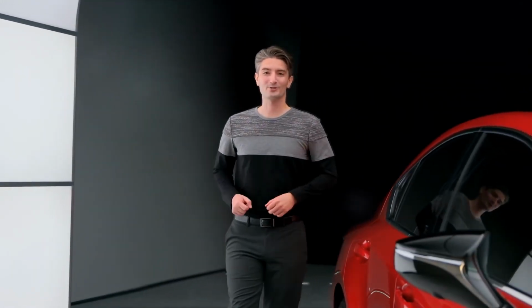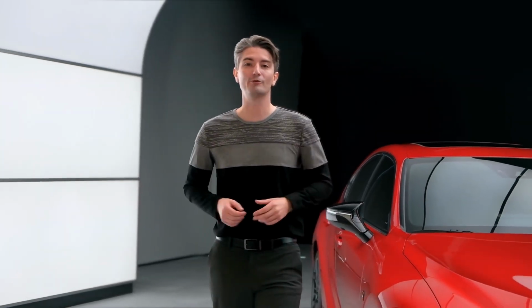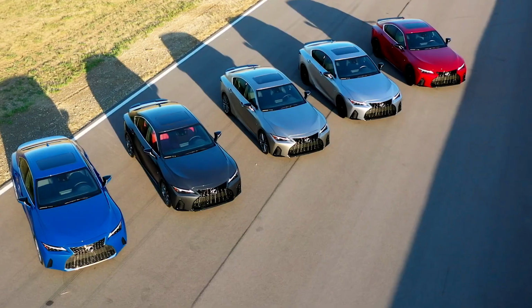Akio Toyoda credits the first generation Lexus IS as the vehicle that really taught him what performance driving was like and started his love affair with the Lexus brand.